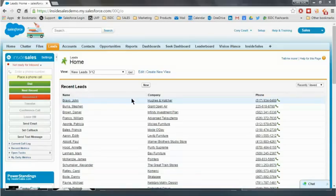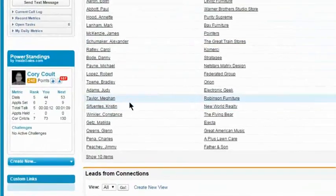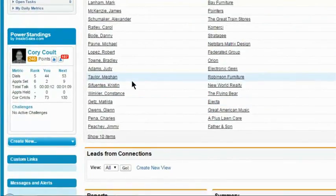All right, so let's take a look inside our gamification platform. Now, everything that we do is inside of Salesforce. So any main object that we're in, it could be a lead, an account, a contact, everywhere you're going to be inside Salesforce, down here on the left side is going to be a Power Standings bar. Now, inside of here is going to be a lot of information that we're going to cover here today. So let's kind of point out a few things.